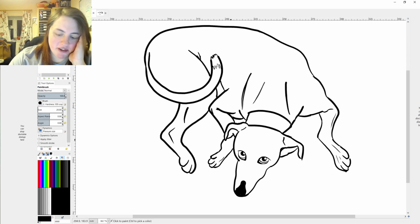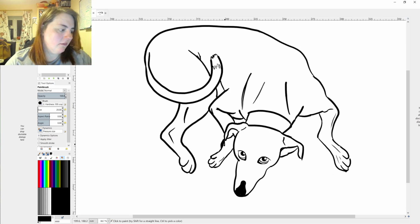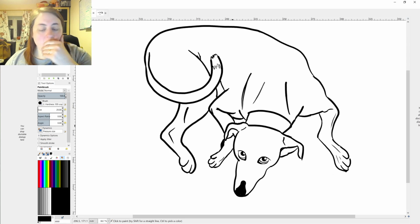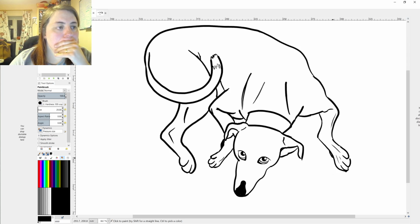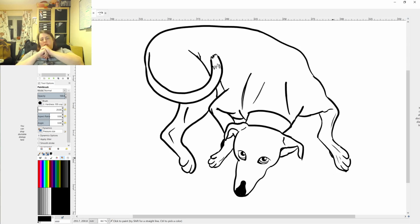There's one thing that I know for certain, and that is that is meant to be dark, because that is meant to be a pad of a foot, not the base of the foot. And there is also a little tiny bit of claw there. But that's really all that stands out.